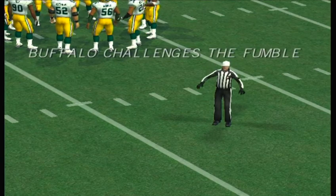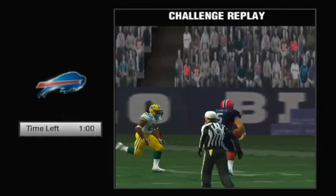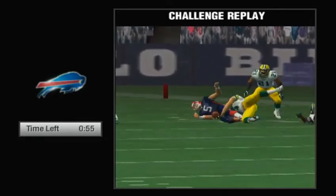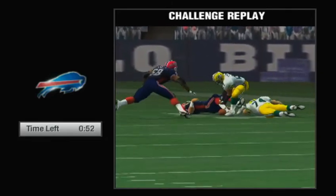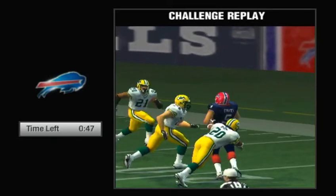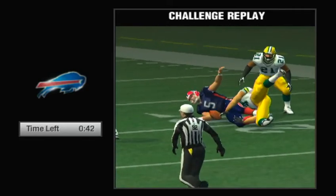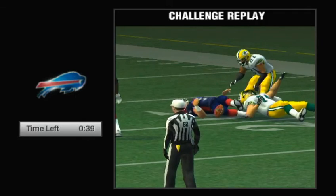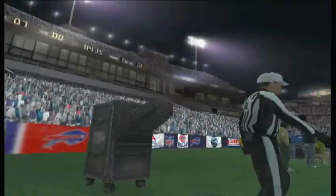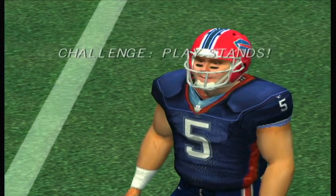Buffalo is challenging the fumble. There will be a review of the play. It looked like a pretty clear-cut fumble from here. Yeah, it sure did. But I tell you what, Tom, I have been in these situations before where you think you see something that you really don't see, and then it goes the other way. So I'm just going to sit back and let the officials do their job. There was a fumble on the play. And so after they look it over, the ruling will remain the same.